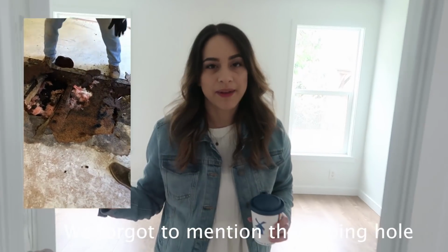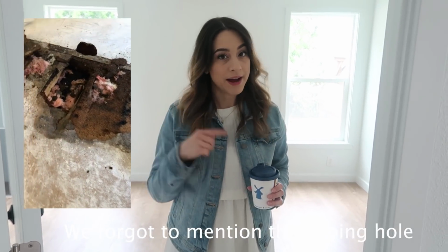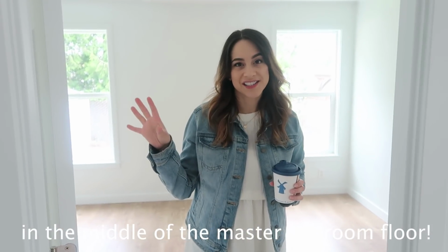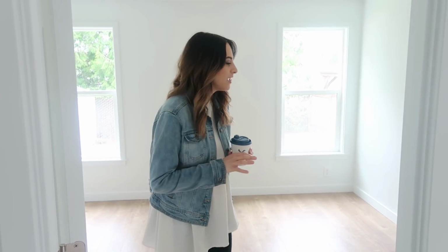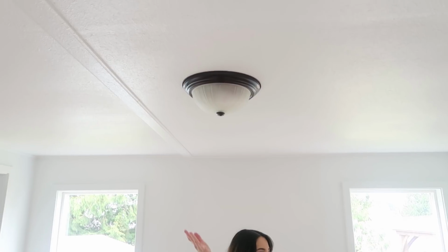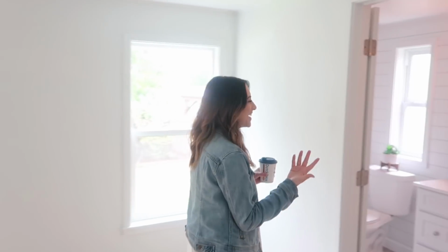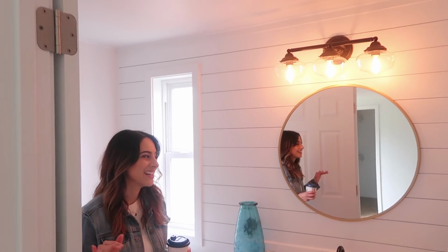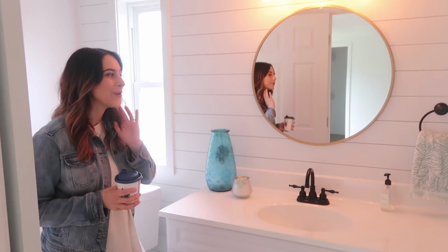We always try to make the master bathroom in particular give a wow factor. Also, the kitchen is another thing that we like to really impress people with. The master bedroom is really nice. I love how you have two nice sized windows in here, a lot of natural lighting coming in, just a regular black light. The reason this one's black and the rest of the house is silver is because this is the master bathroom. And I'm so in love with it. If this was my master bathroom, I would be so happy.